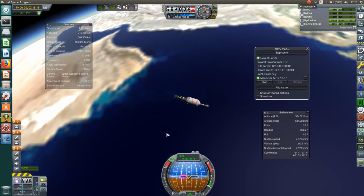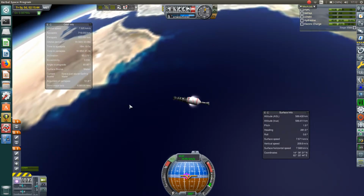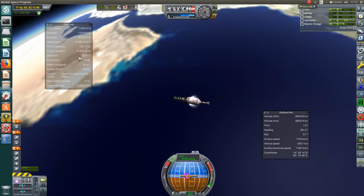I think it's supposed to be like 70 meters per second delta V, so I think that I should have it. Okay, there we go. So it started to burn forward, and our target is 95 degrees inclination here.